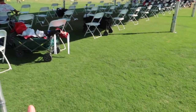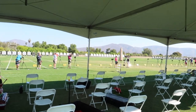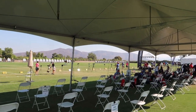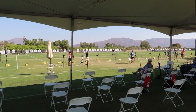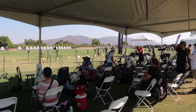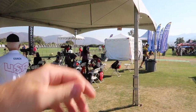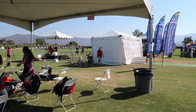The field itself is this beautiful sod here, nice and solid. There's not really huge divots in it. Really quality stuff. Other than that, you can see this massive canopy is really convenient for this event. This is a lot of the, I think it's junior and of course senior women's divisions shooting on this side. And then when we move to the other side of the field, we'll check out compound, men's recurve, and things like that.